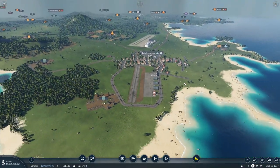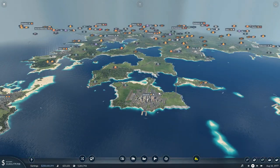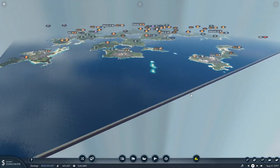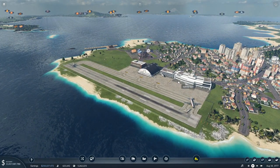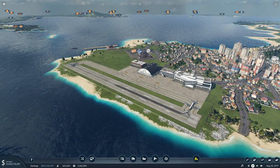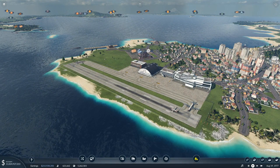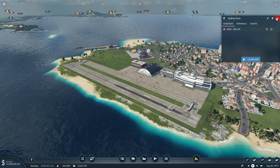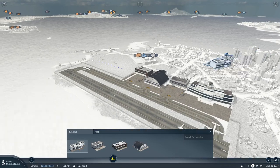We're looking for new routes though, so perhaps I'm thinking a route from Sydney to Osaka. Now, what do you currently have? You've got goods coming in. This plane here is trying to destroy that plane. Weirdly, 32, that's fine. Yep, let's configure the airport.